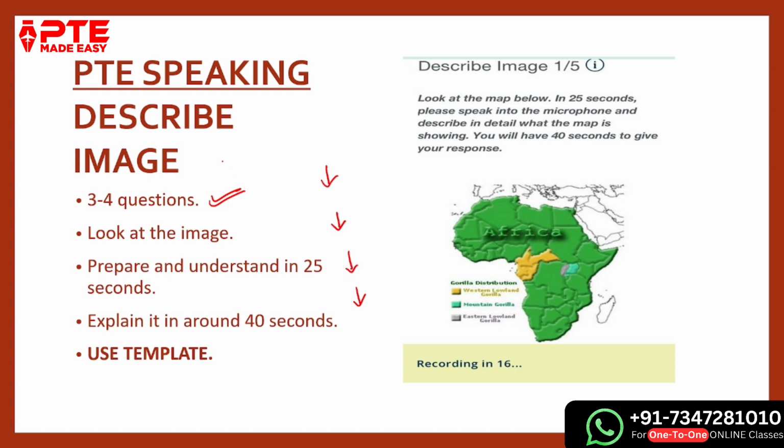So, describe image, as I have already mentioned, is an arduous task. Here you have a total of 3 to 4 questions. You are going to look at the image. You get only 25 seconds to prepare and understand. And then you have to explain it in around 40 seconds. When you go through our templates for every single question type of describe image, you'll get to know how to answer a particular question elaborately. So don't worry about it. Now in this session, I am going to share one of the templates. You'll get to know how you can answer a particular task effectively using our templates.